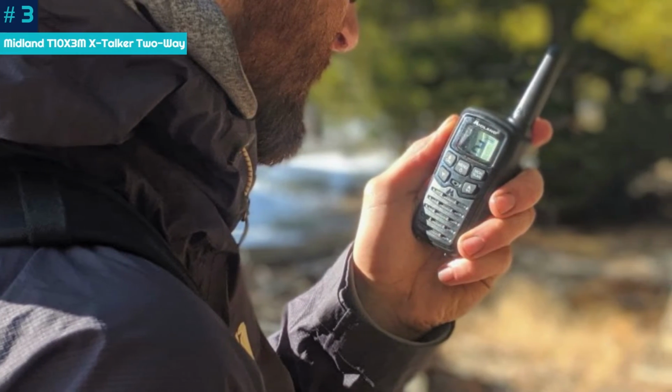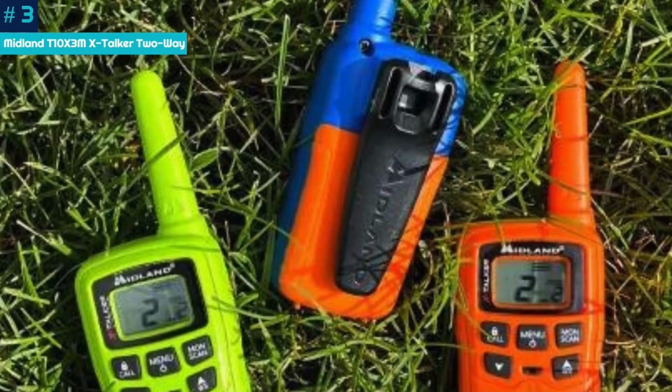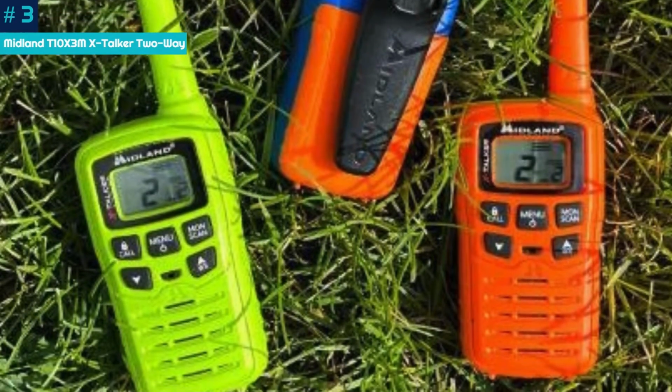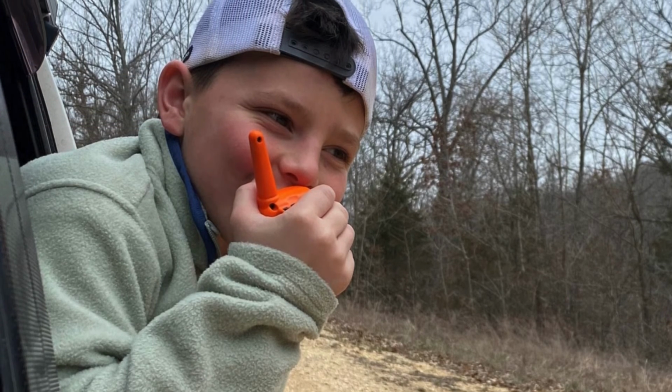The bright colors make them harder to lose than more demurely toned devices, and the fact that there are 3 different colors in a pack makes it easier to assign a walkie-talkie to a kid. And the easy operation ensures kids can use them without running into high-tech complications.